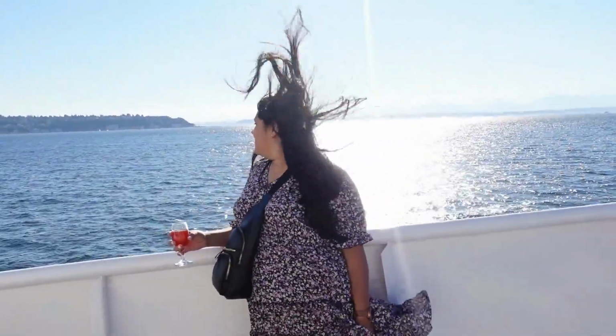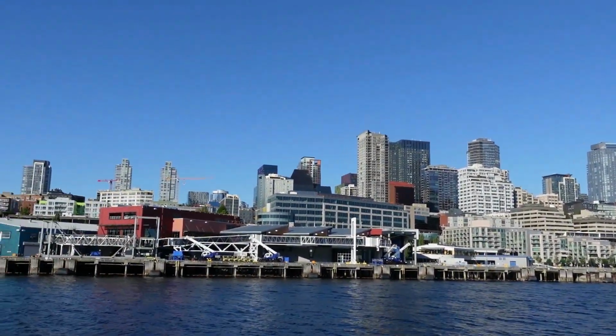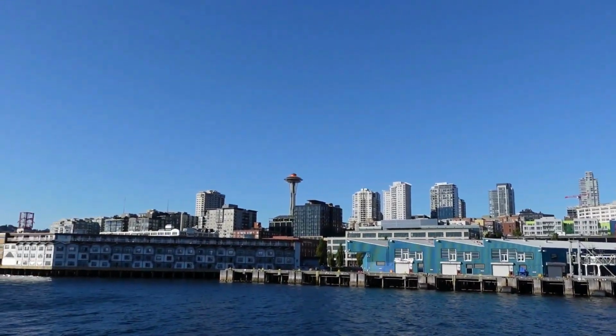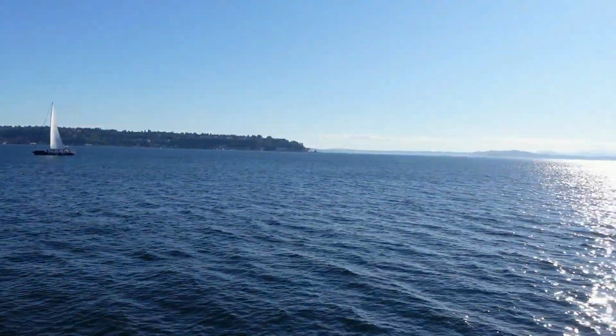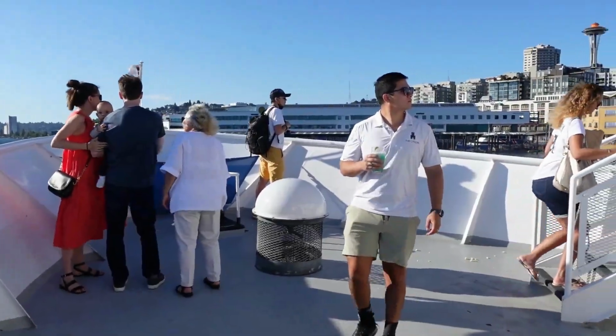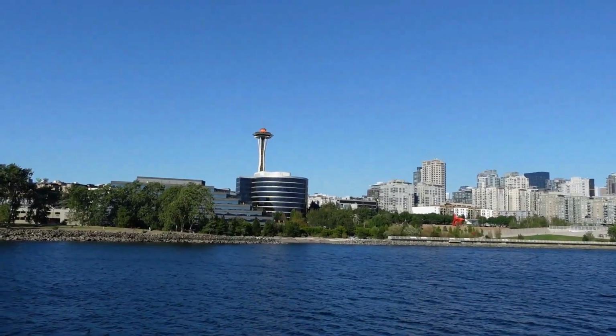It was really nice, and it is the middle of summer, and in Charlotte it is about 100 degrees on a daily basis, but the weather in Seattle is so perfect. I highly suggest going in the summer because the weather was in the 70s, 80s, which was perfect. We were not overheating. We were able to walk around comfortably, and the fresh breeze from the harbor felt so good while we were on the boat.